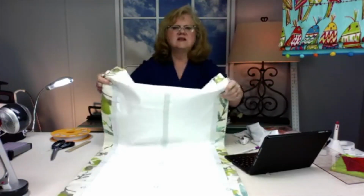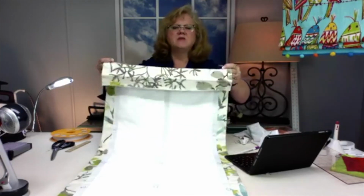It makes sense. And again, I don't know if you can see the back of the shade, but I am not opposed to seeing that. It's better than the Band-Aids. And it is a time saver.